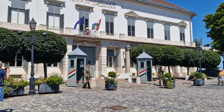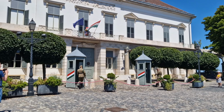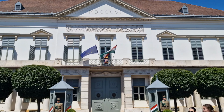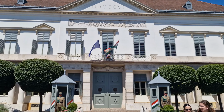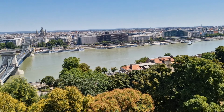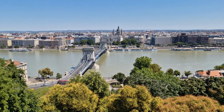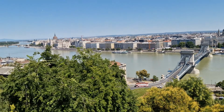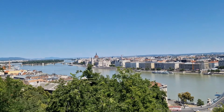The palace was built in the early 19th century for Count Vince Sandor, a nobleman and statesman who wanted a prestigious home in the Buda Castle area. The palace later became the residence of several high-ranking Hungarian officials and aristocrats. By 2003, it officially became the office of the President of Hungary.